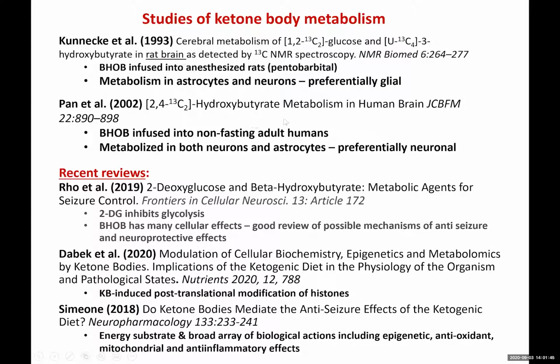Julie Pan's study in 2002 was particularly important because they infused beta-hydroxybutyrate into non-fasting adult humans. And she found that it was metabolized in both neurons and astrocytes in human brain, and the metabolism was preferentially neuronal. And there have been a number of excellent recent reviews. I'll point out three of them here on beta-hydroxybutyrate and also 2-deoxyglucose metabolism in brain and why ketones have a specific effect on seizures.